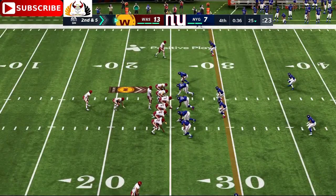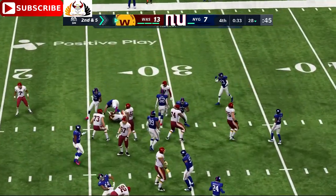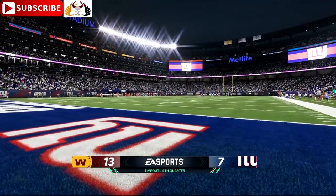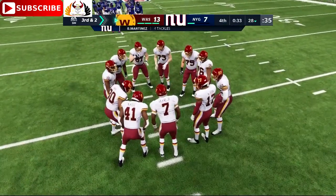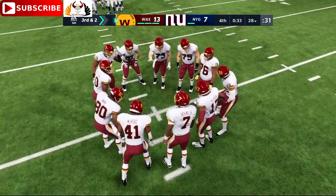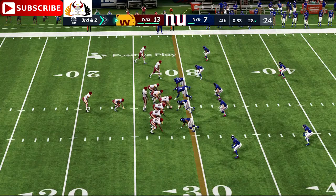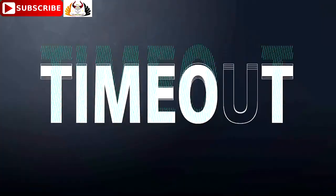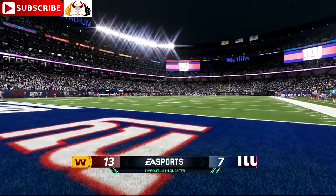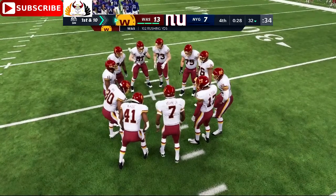Here's a 2nd and 5 now from the 25. Going to give this time to the tailback. And he'll be upended at the 28-yard line. Just a 3-yard gain there. Now the Giants will use the second of their 3 timeouts, as the clock will stop with 33 seconds remaining. And he'll give it here to his running back. And he is going to have the first down, and that is going to suck the life right out of this crowd. The Giants going to burn their 3rd and final timeout as they stop it with 28 seconds to go in this football game.